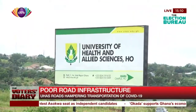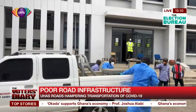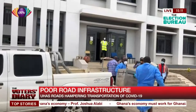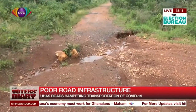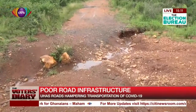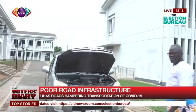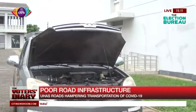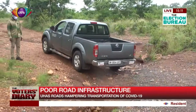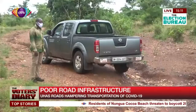With the University of Health and Allied Sciences becoming a COVID-19 testing center for hospitals in the Volta and Oti regions as well as parts of the Eastern Region, the bad nature of roads leading to the university has been exposed. It is common to see vehicles braking often after maneuvering the many gullies that have destroyed roads leading to Volta's premier public university. Some of these drivers who bring COVID-19 samples to the university shared their frustrations with City News.